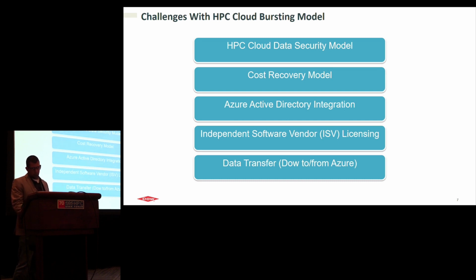Cost recovery model, I mentioned that before, but who pays for what? Today, our group pays for everything with capital. Sometimes we'll get some influx of funds from another part of the company, but how's that look going forward? Does the business pay for this? There's all kinds of questions around this expense versus capitalization model with the cloud, and that's going to be questions we need to answer.